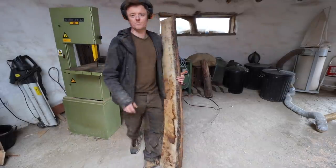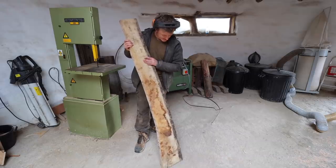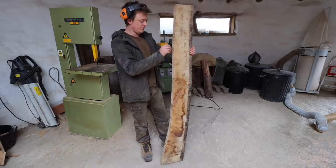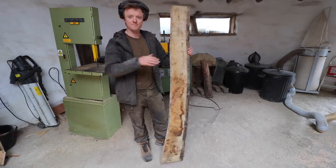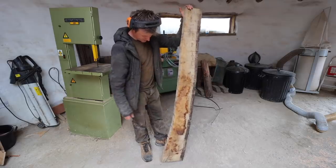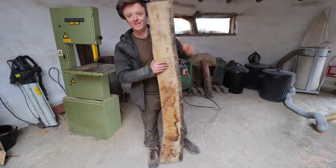Right, just cut some rough curves into these. These are some bits of oak harvested from the woodland. They were windblown, fell down in a storm. I milled it a good few years ago. Most of it went into the stairs, but I saved a few bits for this job because they had a bit of a curve to them already. But yeah, my bandsaw was way undersized for work like this.